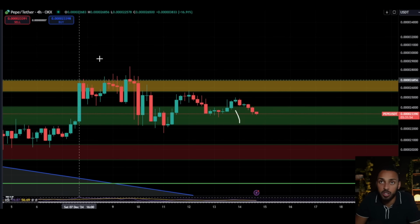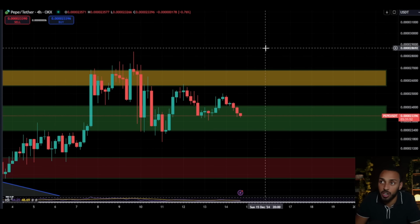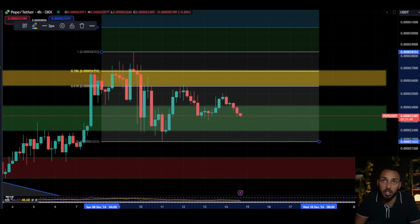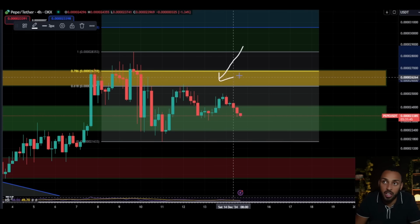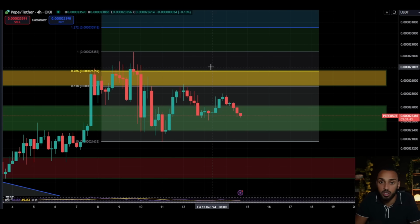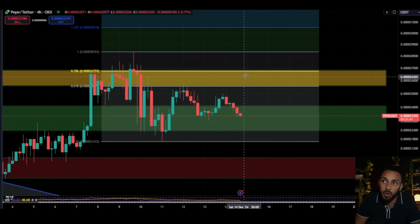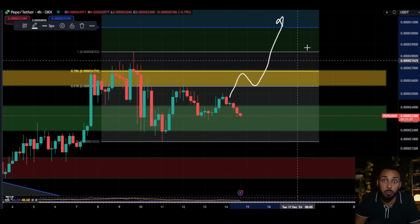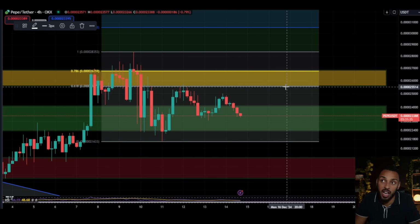Now, if you don't know what the golden zone is, it is just the golden Fibonacci ratio that you can see if you draw your Fibonacci from that swing high all the way down to the swing low. As many of you know, I am a huge advocate that the golden zone is the most important zone of resistance that there is in all of crypto. And once you break that golden zone, that's what actually opens the door to seeing the price start pumping and going towards those higher price targets.